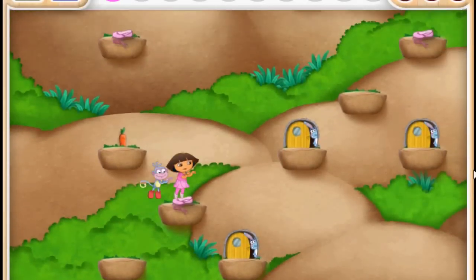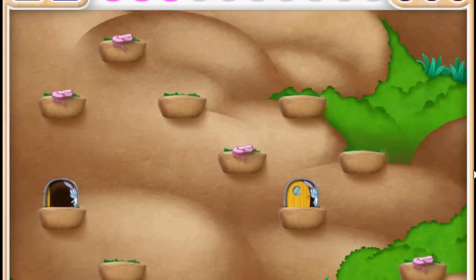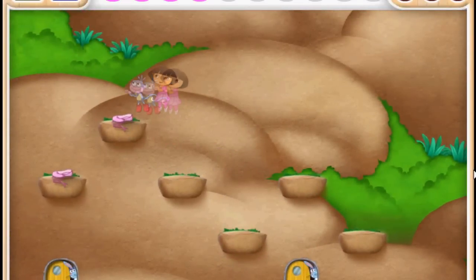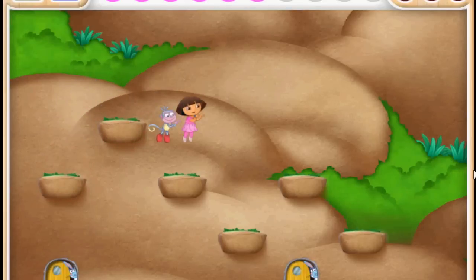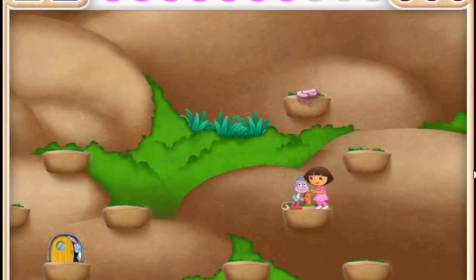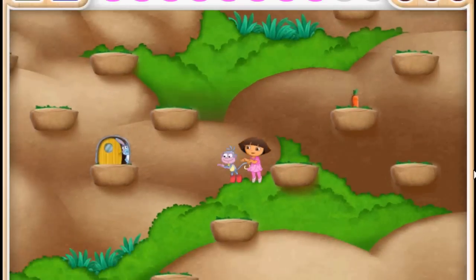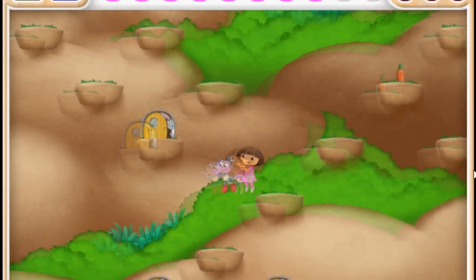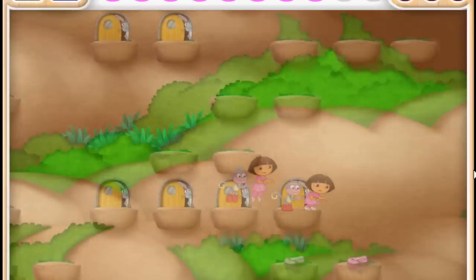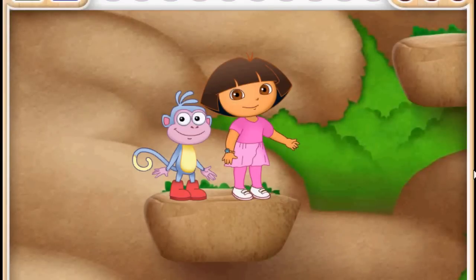That's it! Great job! Mira, the carrot spring lets us jump up extra high. Come on, Boots. This bunny knows a shortcut. Muy bien! 5 more to go! Fantástico! 3 more to find! Almost there! Just one more. Excelente! Now we need to find 10 more dance slippers. Vámonos!